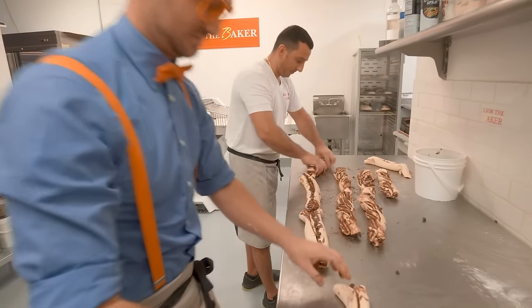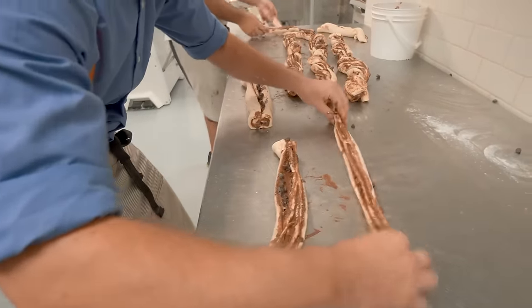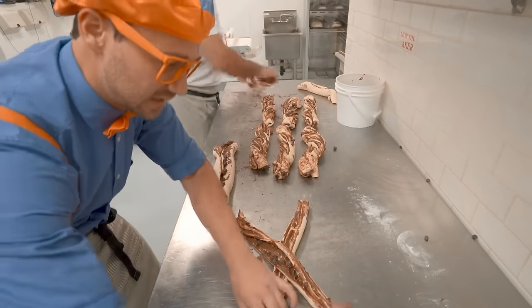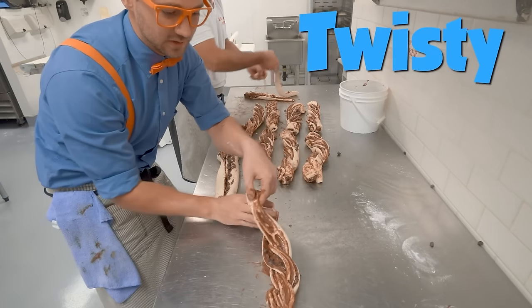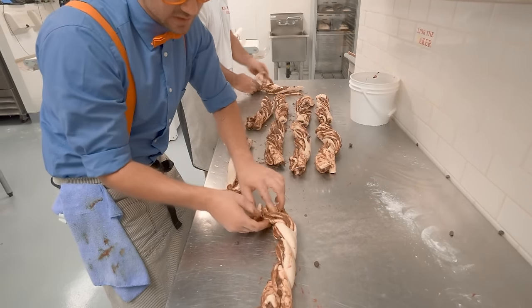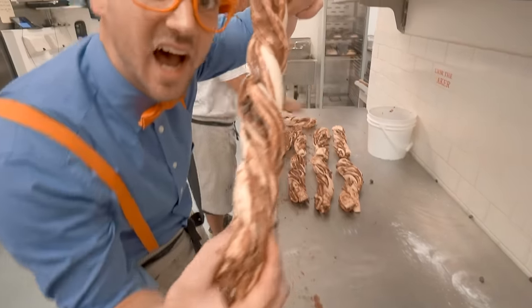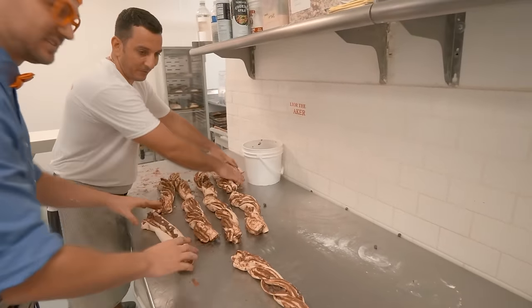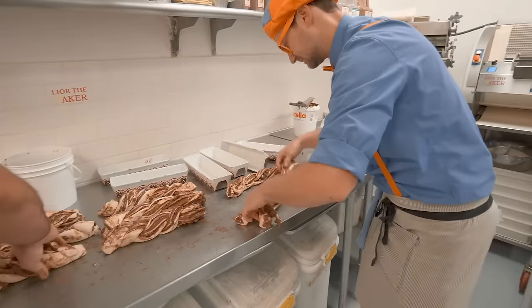Let's do this one. Okay, divide them by two. Then do a cross, kind of like an X. And then do a little twisty. There you go. Look at that. Yum! Okay, here's another one. I'll do this last one.